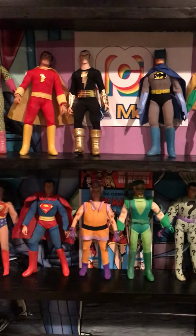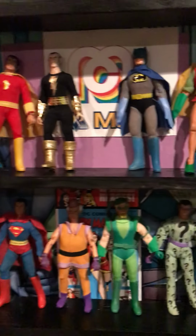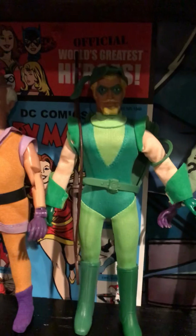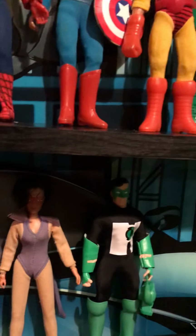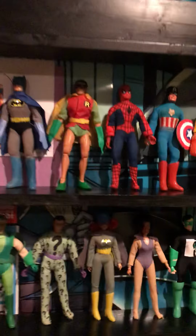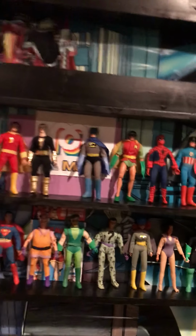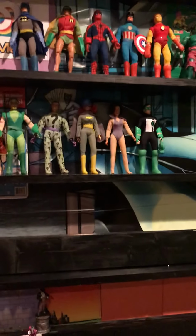Got Green Arrow down there, in really good condition. I kept really good care of my toys. Green Arrow still has his original bow and his quiver backpack. Batgirl has her original stuff. There's Catwoman. And again, I'd like to complete that line too. There's just a few figures left in that original superheroes line, but I will be coming and collecting those soon. So you can see the empty spaces are ready to receive the newer ones.